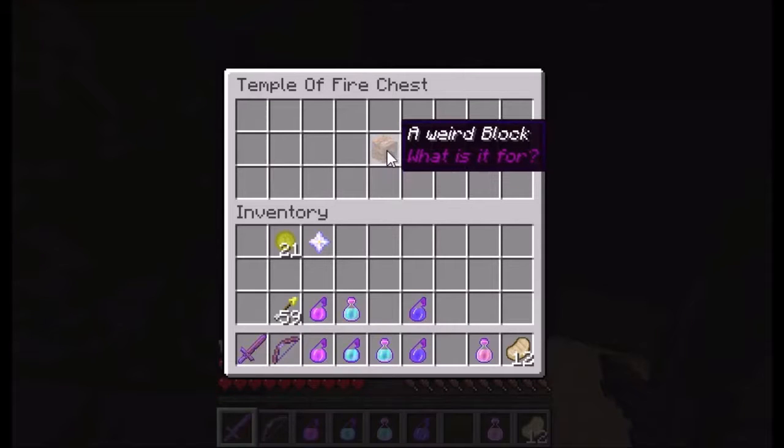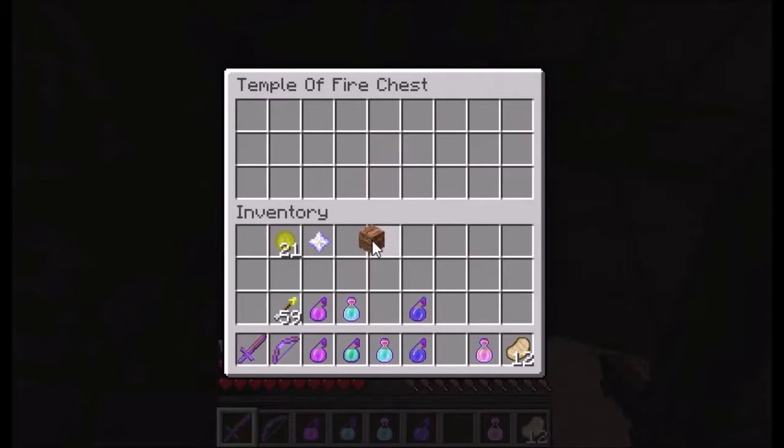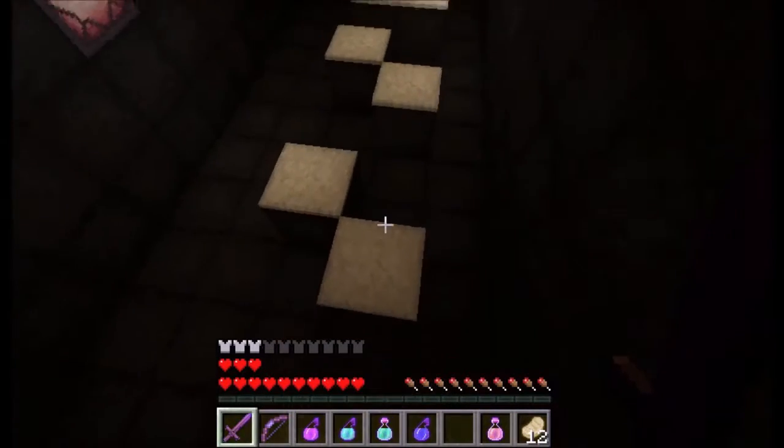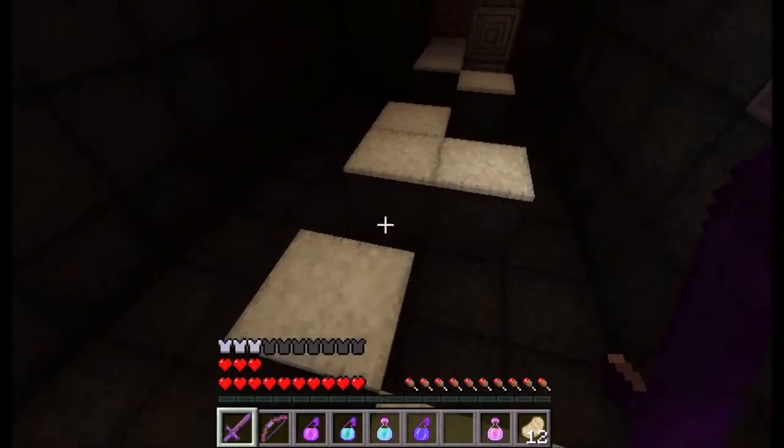There's a chest. Why is it so dark? I don't like dark rooms. Dark rooms are scary. Huh? A weird block? What is this for? Oh, it now turned... Thanks, now I turned on the lights. Why would it do that? That's not nice.